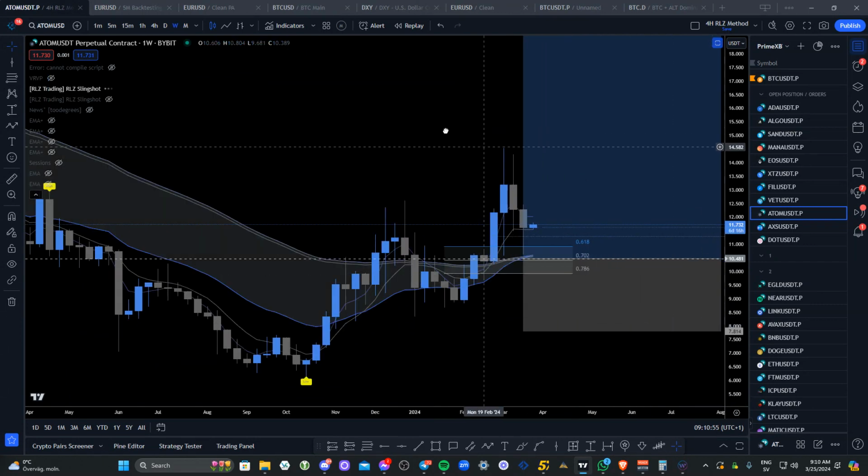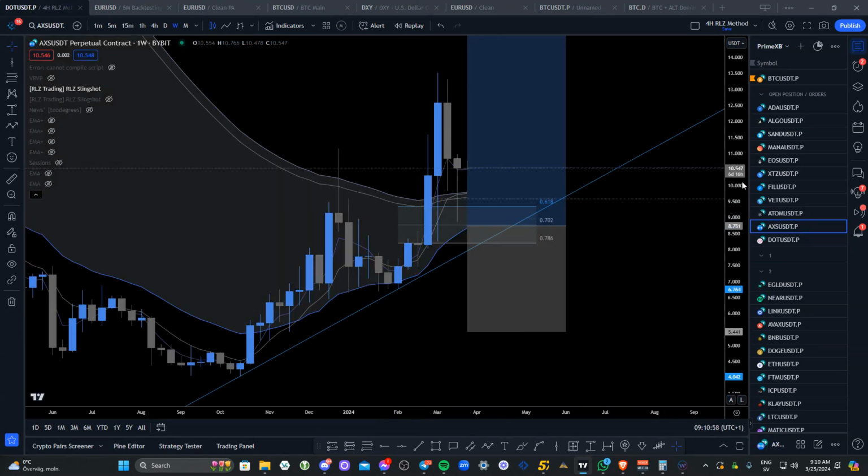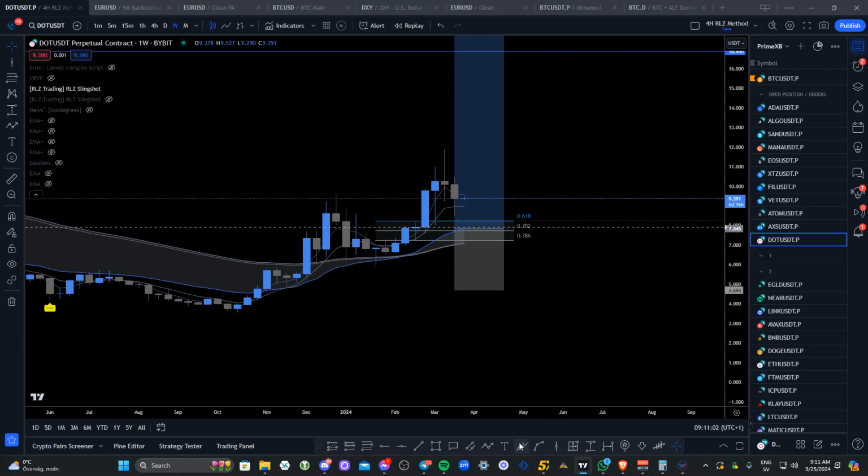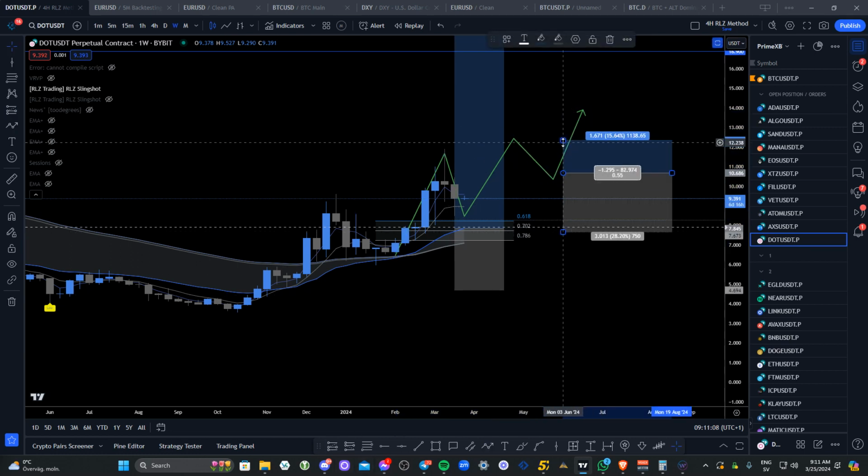Atom was never filled, AXS never filled, and DOT never filled. These are the three I am looking to go long on, perhaps on a break and retest of this level right here, and that setup might look something like this.